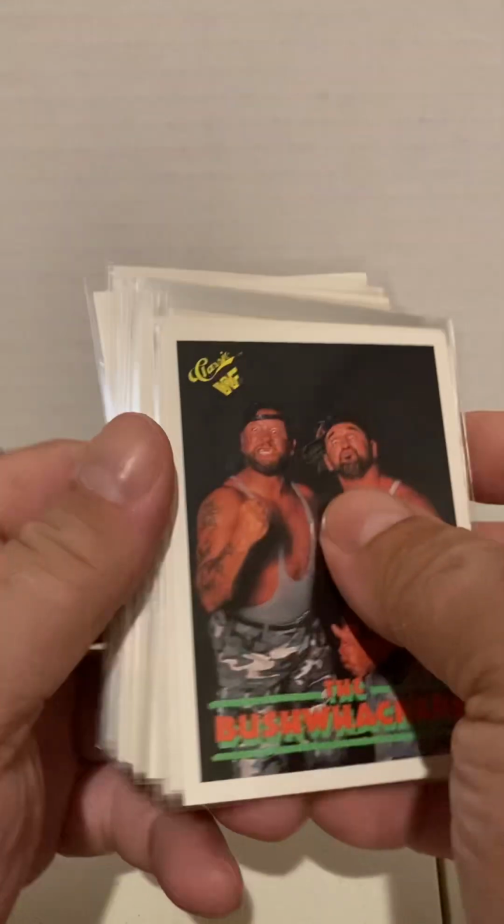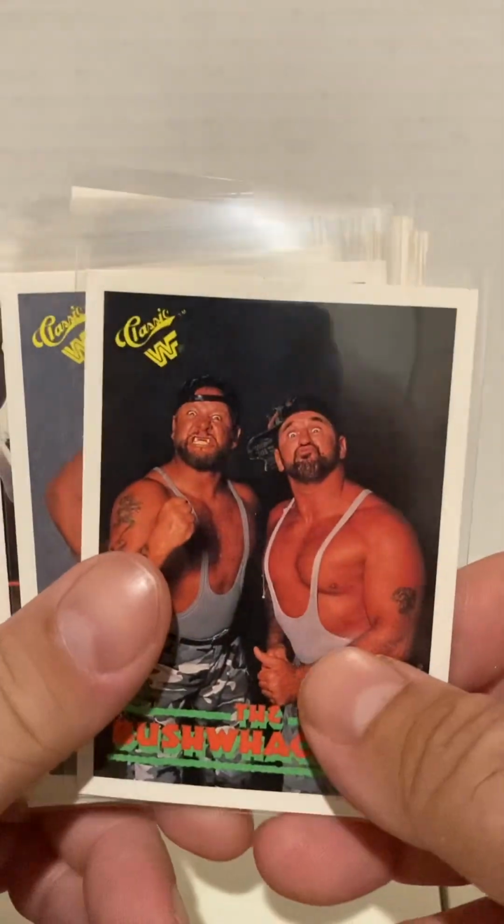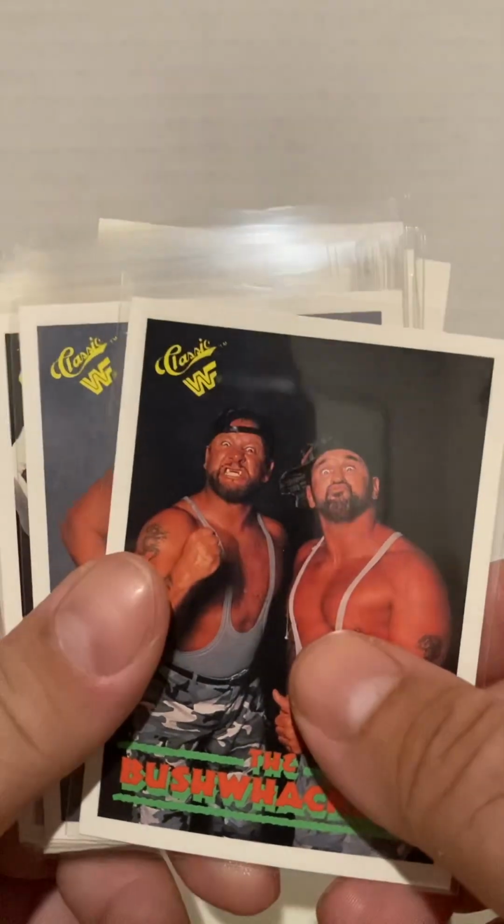Next, I think we're going to go with the wrestling cards. So there's a set put out by Classic. Now, this is not a complete set. But I did put them in order that there's numbers on the back, obviously. So I put them in the correct order.